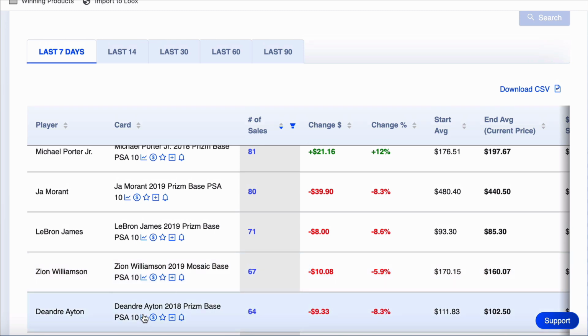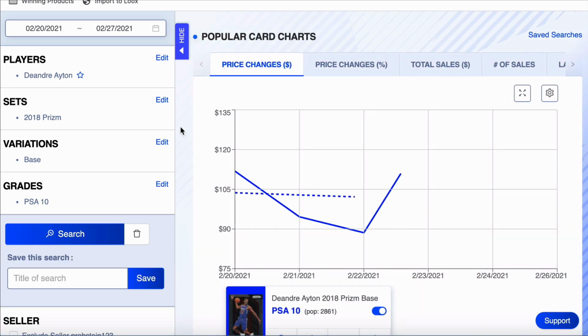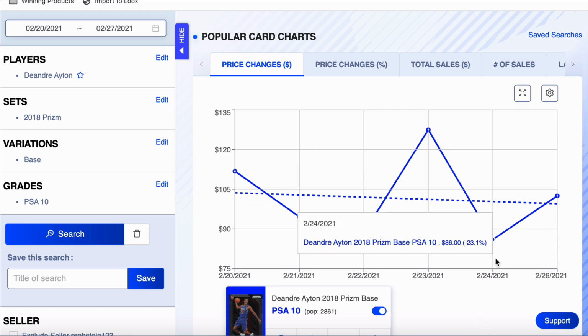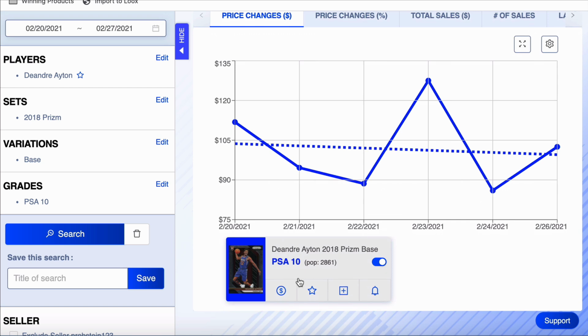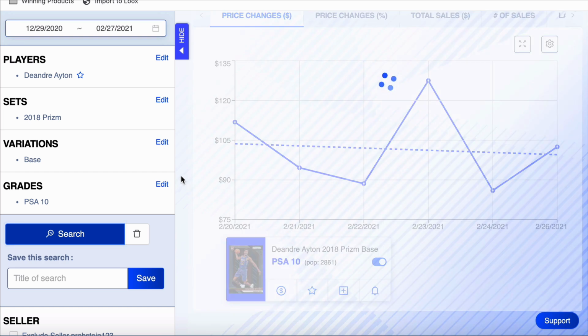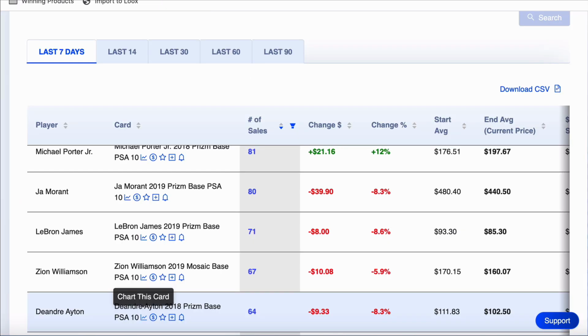Next, Deandre Ayton, 2018 Prizm, 64 sales on the week, down 8.3%. Let's pull up the chart. Started the week at 111, had a high sale of 127, a low sale of 86, and the latest sale of 102. Pop count of 2861. He is a big man. They're a pretty good team. They'll make the playoffs, I believe. And I just don't want to buy it. You can see his chart is kind of just going down. Deandre Ayton's not that exciting of a player. He's a big man. I'm just not buying it. If you have it, I'd probably hold it and sell it in the playoffs. But I'm not buying that.